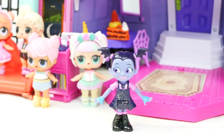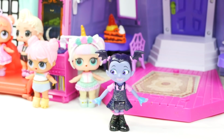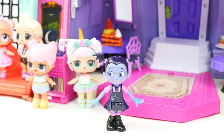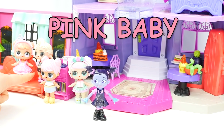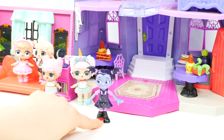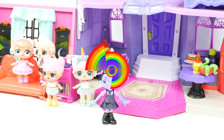Hello, boys and girls, and welcome to today's episode. Today, Vampirina is giving her girliest LOL doll friends spooky vampire makeovers. All right, let's get started. Let's see who we're playing with today. We have Center Stage, Pink Baby, Dawn, Unicorn, and of course, Vampirina. All right, let's get started on these makeovers.